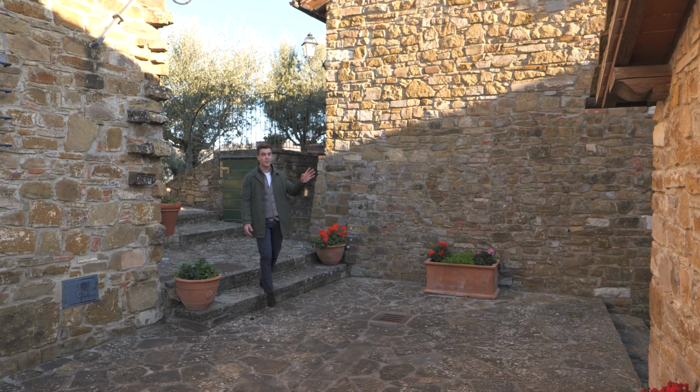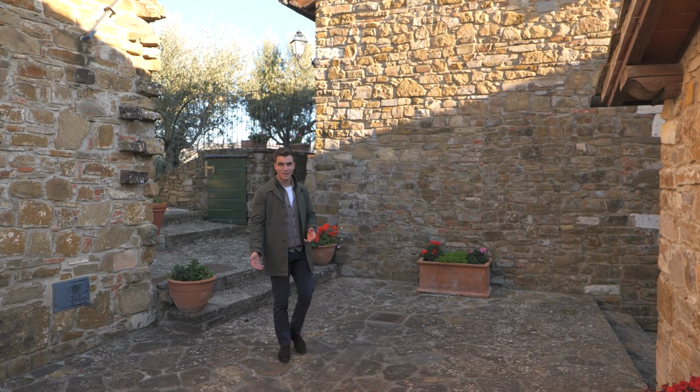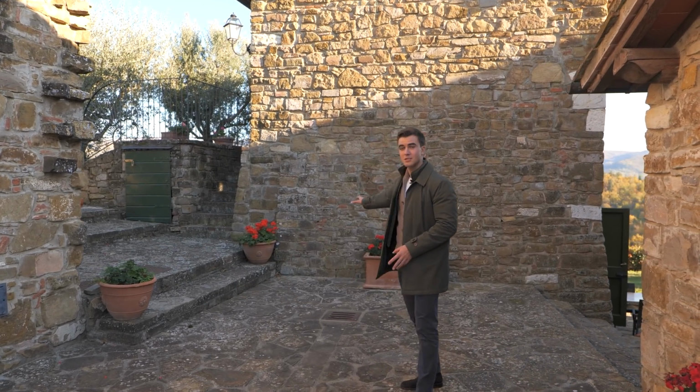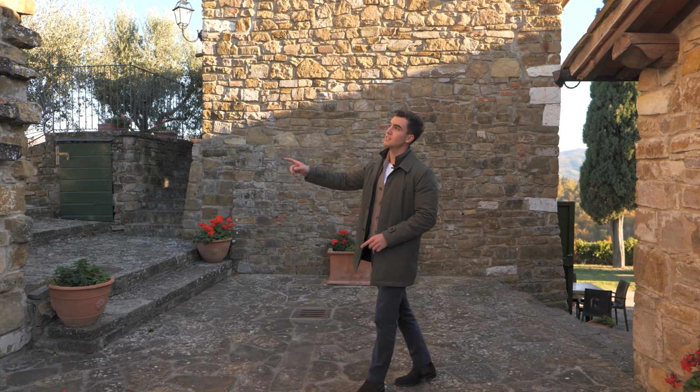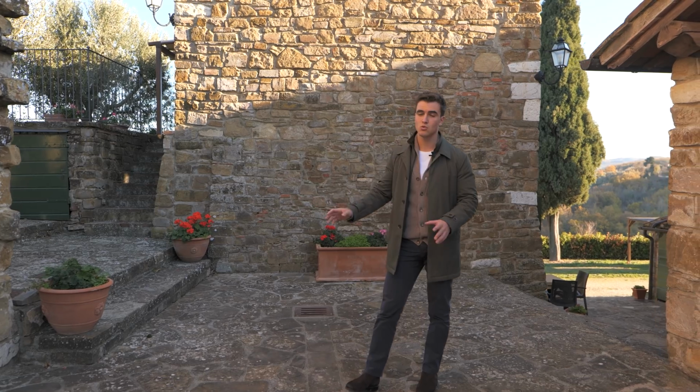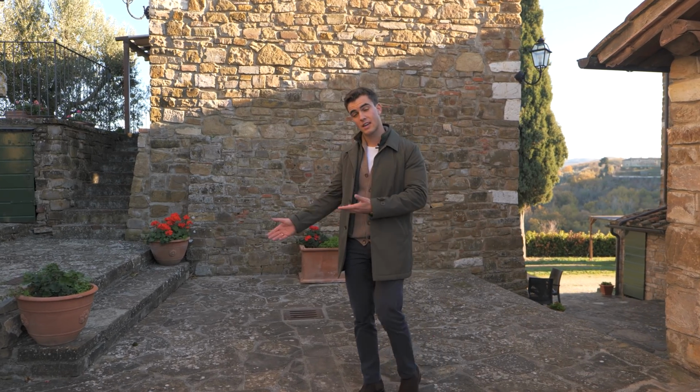Before showing you the larger country home of the Hamlet, let me talk to you about the third unit right behind me. It is right beside the one we've just seen and it's laid on 2 levels, each one with its own apartment. Have a look.